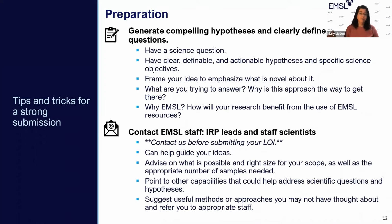So coming in and saying, I don't know how to use everything in EMSL, what do I do? That's a lot of the things that we are very good at doing. So we can help guide your proposal. We are also able to advise on what's possible. What's the right size of your proposal? How many samples can you reasonably do? One of the things I've seen is proposals that come in that are huge and they just want everything for everything, though that isn't necessarily necessary to answer your question. So talking to the staff about what is possible and what's the right scope is really important.